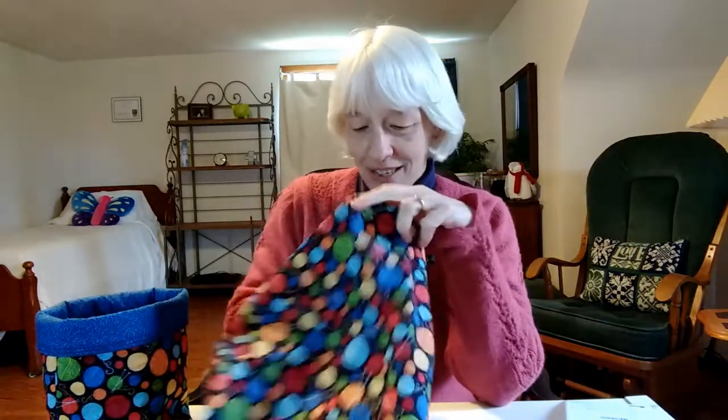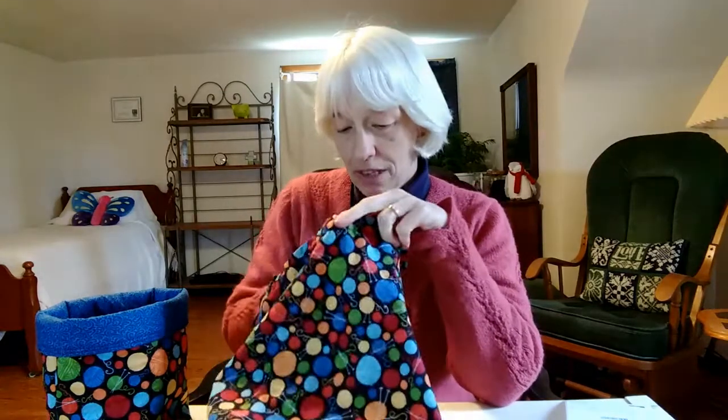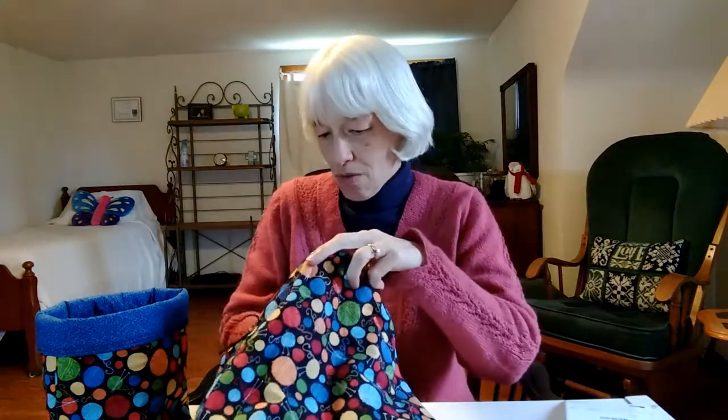What I forgot was what I'm working on now. I finished the sweater, I finished the socks, I finished the pillow. So I finished one pair of socks. I immediately had to cast on another pair.